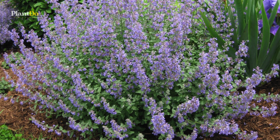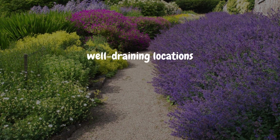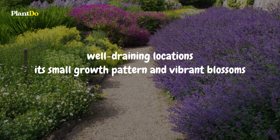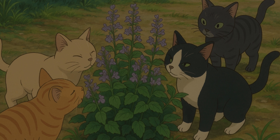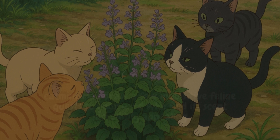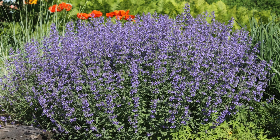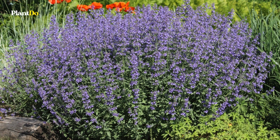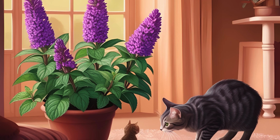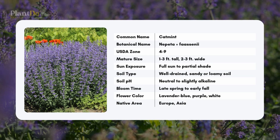Still, catmint is also a really great landscaping plant. Particularly in well-draining locations, its small growth pattern and vibrant blossoms make it perfect for paths or borders. And as its light-hearted name suggests, catmint may draw a few inquisitive feline guests to your yard who find its scent incredibly appealing. Thus, catmint is a must-have if you're searching for a wonderful herb that provides a splash of color and maybe even attracts some furry pals.